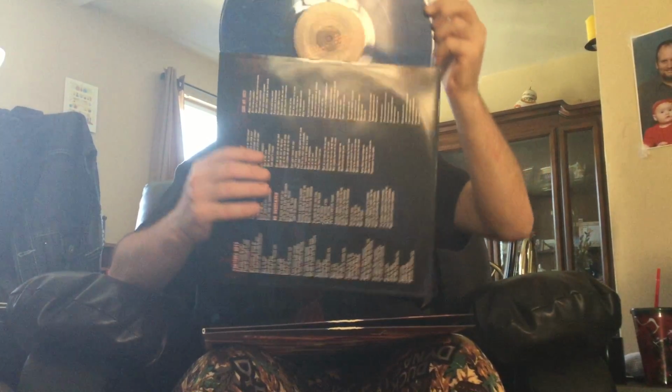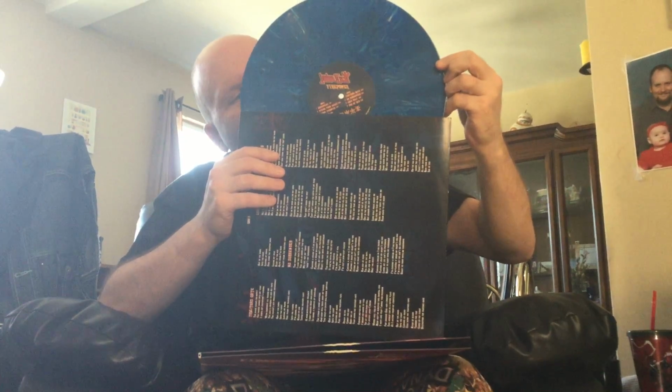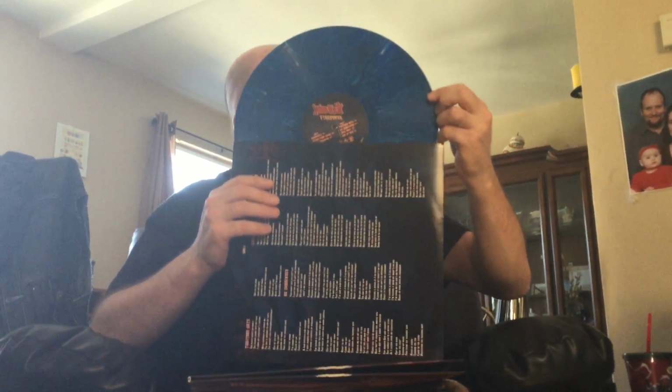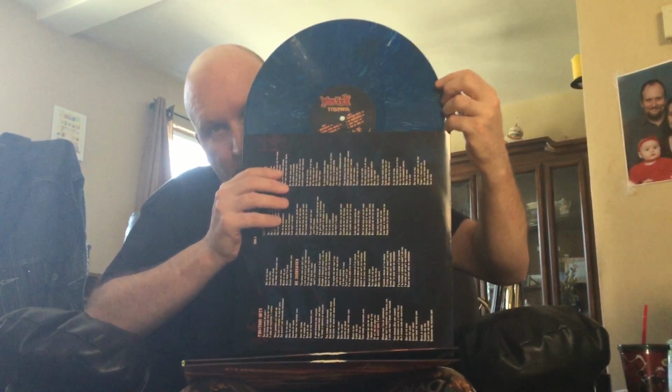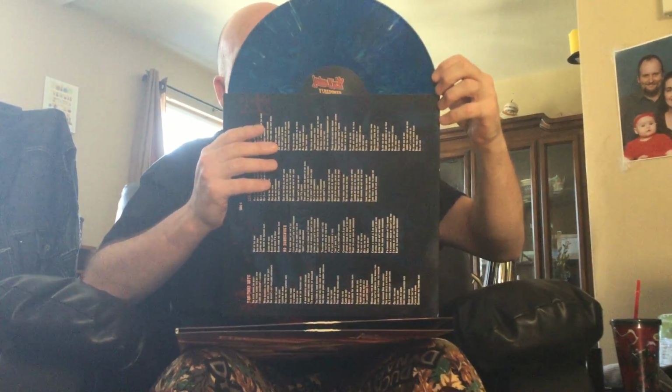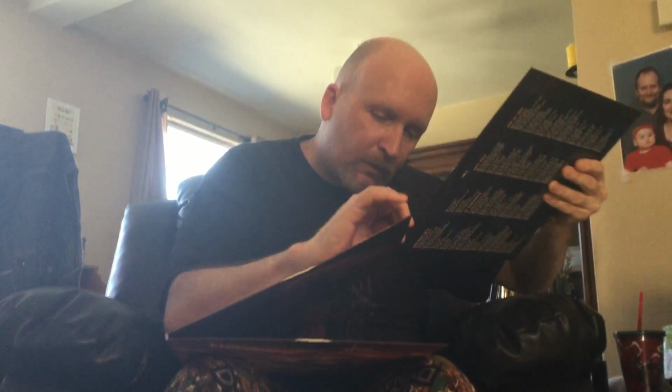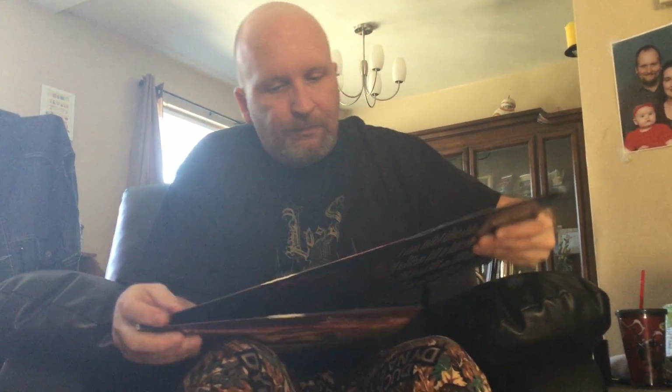Until you see this. Look at that. That is gorgeous. Watching this go around on the turntable is actually a treat. It sounds good. It looks freaking amazing. And in a couple of days, I will be rocking out with the band in Oshawa, Ontario. So guys, we left the best for last. Look at that son of a bitch. It's beautiful.